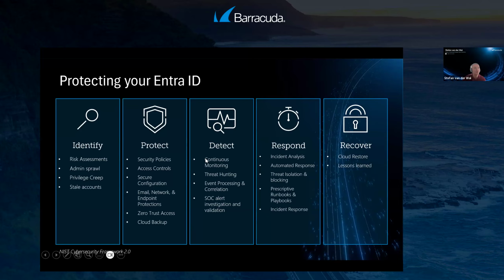What did I do to identify risks on my Entra ID? How do I identify how someone would be able to get into that? Hey, what can I do in terms of admin sprawl? I mentioned compromising an admin account just now. Usually, and this has gone for most of the organizations I work for, bar one who could prove me that it was not true. Everyone has more admins than they want, right? You want to reduce that, you need to take active steps.